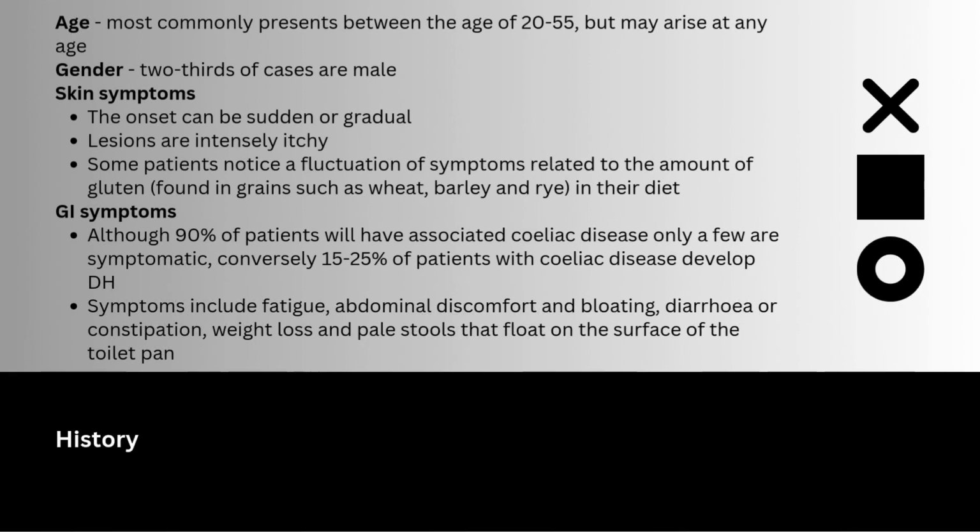History: let us consider the patient history, starting with demographics. Age: DH most commonly presents between 20 to 55 years, though it can appear at any age. Gender: 2/3 of cases occur in males. Skin symptoms: patients often report a sudden or gradual onset of intensely itchy lesions. Symptoms can fluctuate in response to gluten intake, found in grains like wheat, barley, and rye.